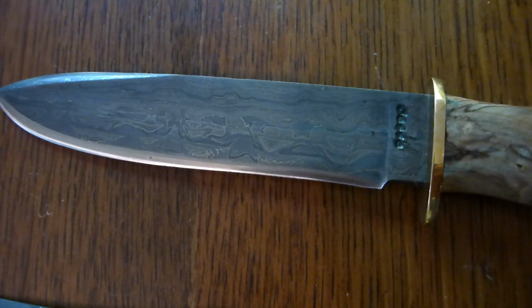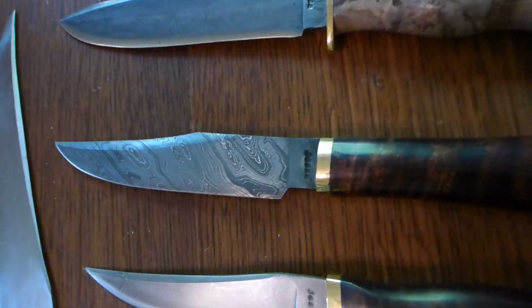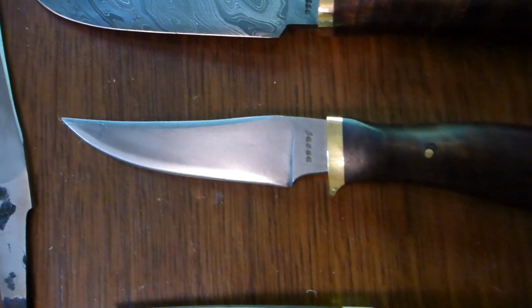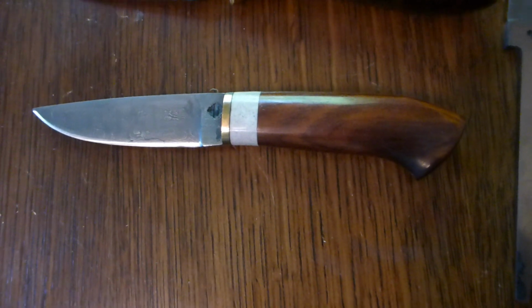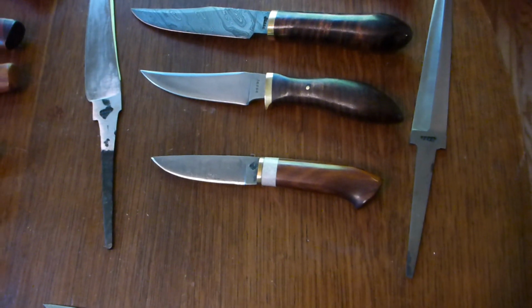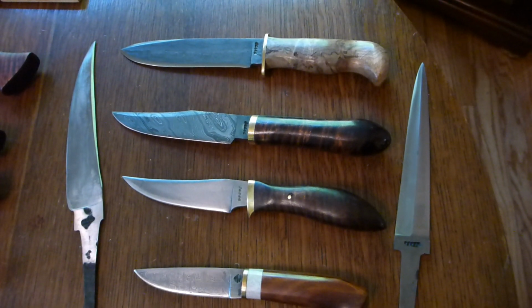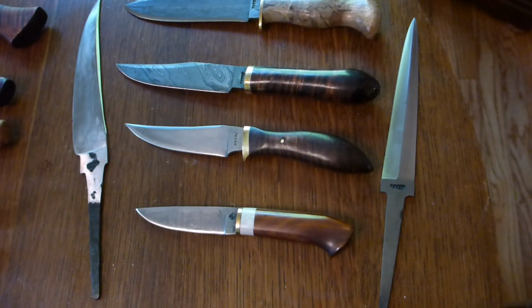And what is Jesse noted for? Well, of course, his Damascus. That riverboat gambler is about as pretty as they get in Damascus. And here's kind of the same knife, but in a carbon steel. And a nice little utility knife, a hunter. Jesse has a good supply of carbon 5, which is really tough, nice steel. So you could get any of these designs or any of his other designs in that.